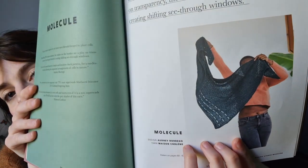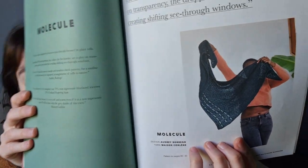So it's an asymmetrical triangular shawl. You start at the tip, you set up the border, and then you just keep increasing on one edge. So you can basically use however much yarn you want, make it bigger or smaller. And we used 2 skeins, and you can sort of see the size that it makes.